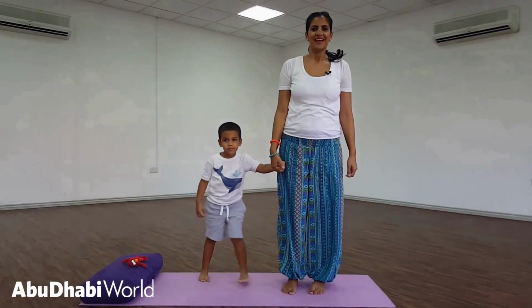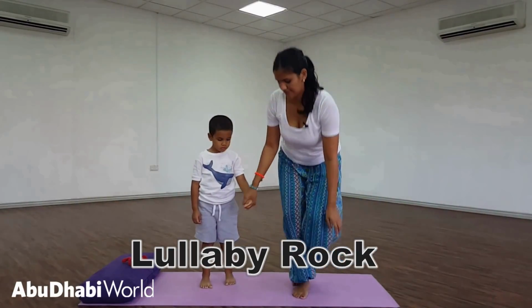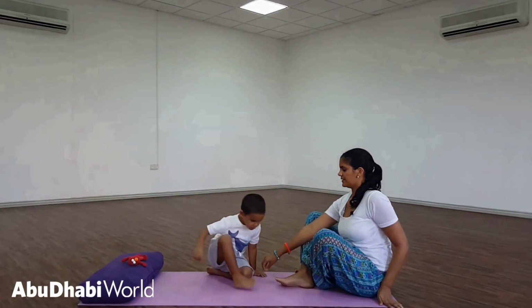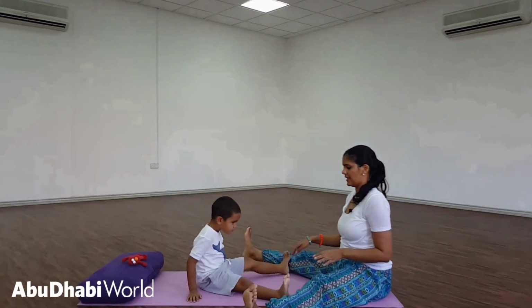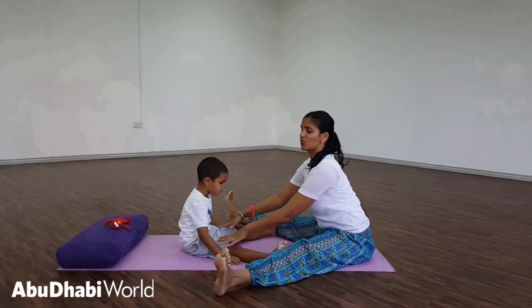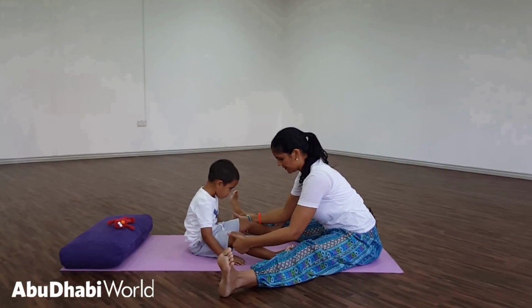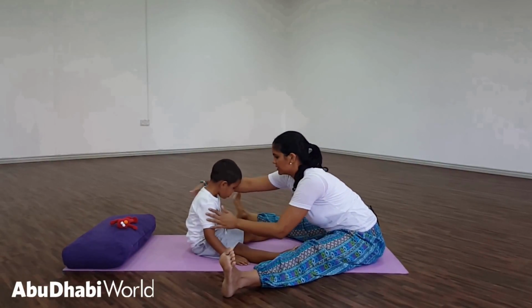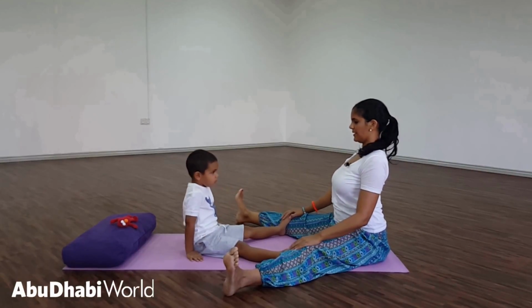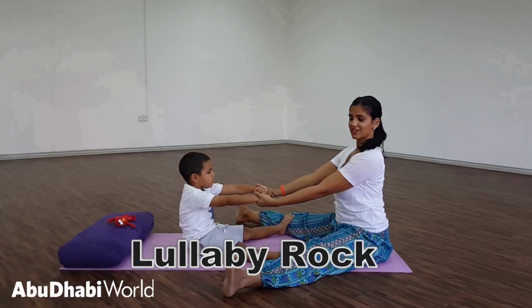Okay. Kaim and I are going to show you how to do the lullaby rock. Let's come to sit. Okay, can you face me and we'll extend the legs out. Now, it can be somewhat difficult for some children to sit with straight legs, so you can always bend the knees. So, Kaim, if you feel you need to bend the knees, you bend them, okay? But let's make our spine nice and tall. Yep. And then take my arms, and you're going to hold your child so you have a good connection there.